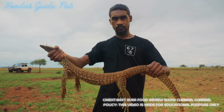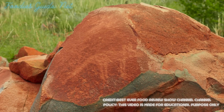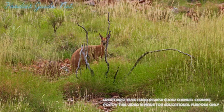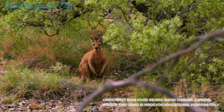I've seen plenty of goannas, but there's no way I could ever hunt one myself. It's completely illegal. As wild game like goanna or kangaroo have been part of the Aboriginal diet for thousands of years, their hunting practices are recognized and allowed by Australian authorities. Only Indigenous Australians are allowed to hunt certain animals, but when you're in our presence, you're allowed to be a part of that.